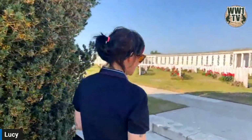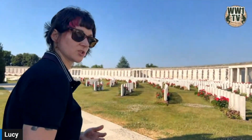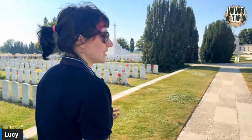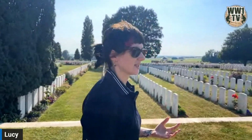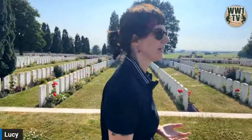For many of them, some are left in their original places, and it's simply the headstones. The original wooden crosses were taken down and the headstones put up. So it really is variable. But the whole idea and the whole concept here is that the War Graves Commission have done their best to give these guys what they deserve, in the sense of how we remember them.